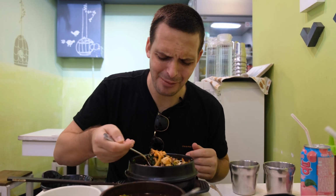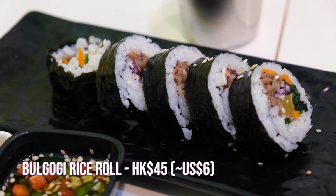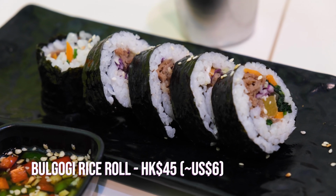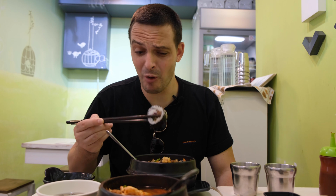Can't beat a bit of bibimbap. It's lovely. Bulgogi roll. Yummy.